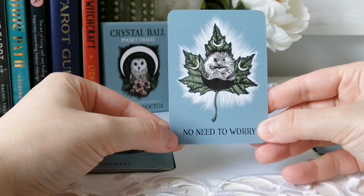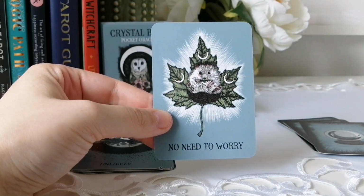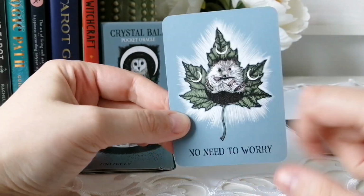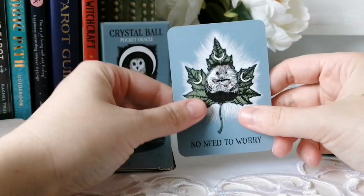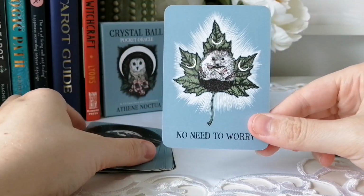Then we have No Need to Worry, where we have this leaf that resembles a maple, but it's green. And then we have, what is this, a hedgehog? What kind of animal is this? Hedgehog? I wonder, does it say? Let's see, No Need to Worry. Oh, it doesn't say. Okay, let me know what kind of animal that is in the comments. I think it's a hedgehog, right? And then we have 3 crescent moons here.